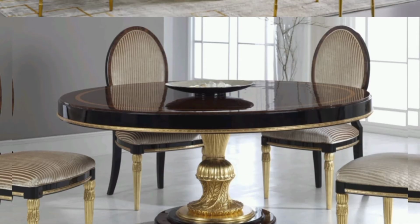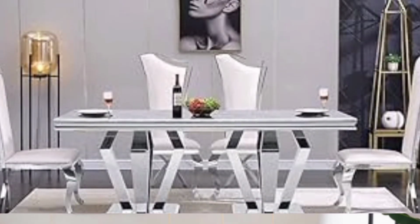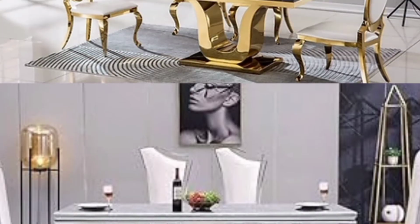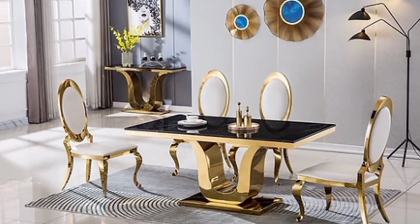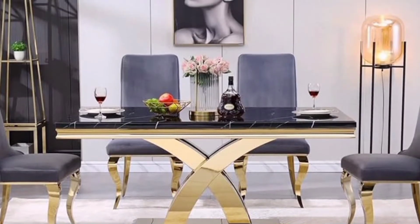black chairs. For those who love the industrial look, consider an industrial chic dining table. The combination of metal and wood, often with an aged appearance, gives your dining area a trendy and urban feel. Add some metal chairs to complete the look.